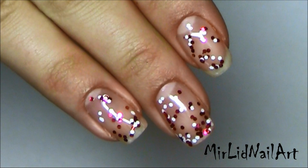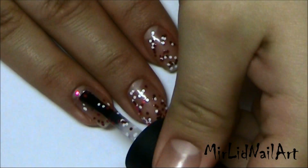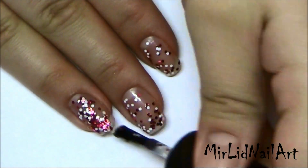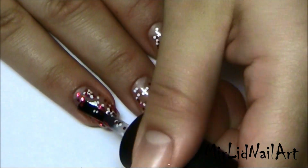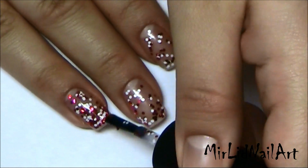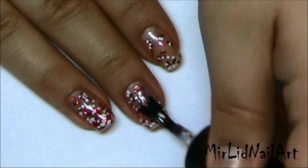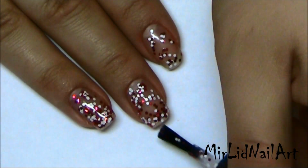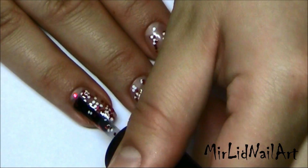You definitely need 2 or more, so we'll see how it's gonna be on 2 coats. And for coat number 2, as most glitters with clear polish, you might have to place them a little bit. They don't just fall into place. This one works better. Make sure not to have too much on your brush. I think that's easier. See, it's too much here.